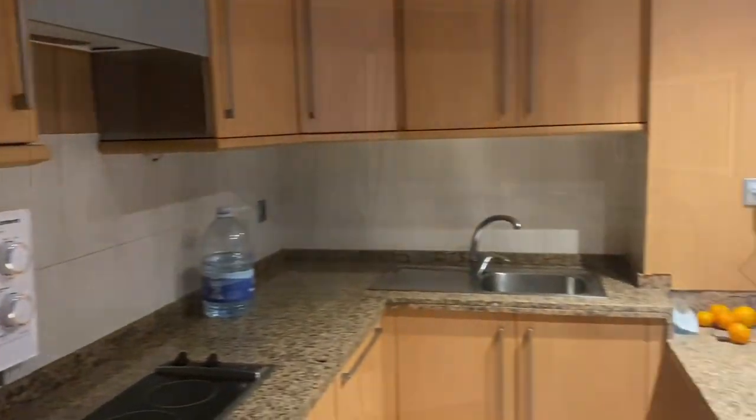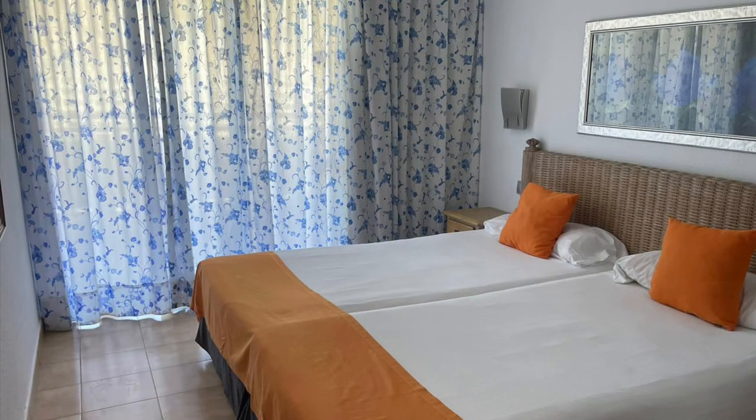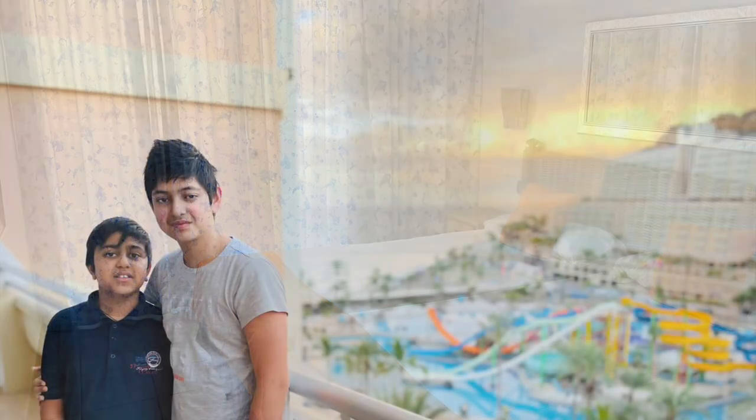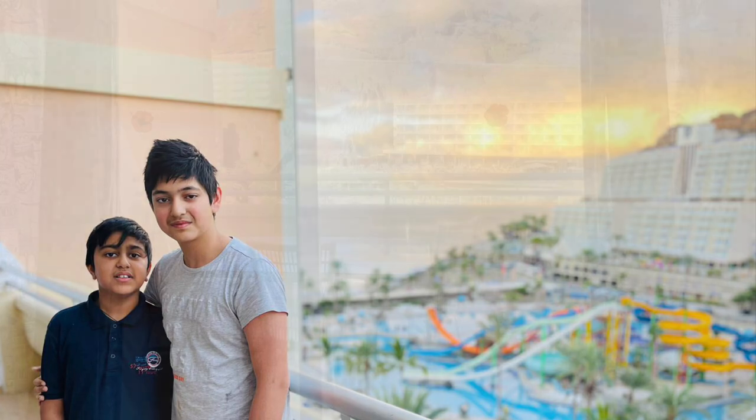Now let me show you my room. So this is the kitchen. And this is the living room. There's also a sofa that can turn into a bed. And this is a bedroom. And this is the balcony. There's a beautiful view.